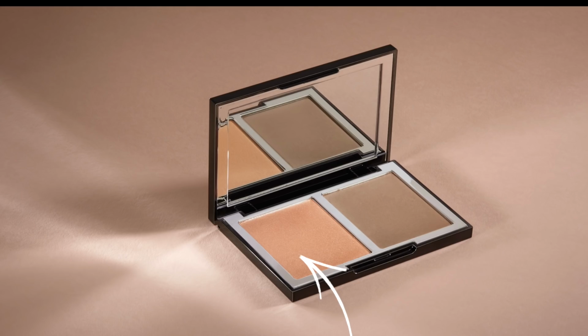It is an incredible product. You can also go back and forward to the two and just blend them to create a custom shade however you wish. These can also be used as eyeshadows as well. So as I mentioned, there are three shades in this range. The first shade is the light gold, which is a beautiful neutral color.